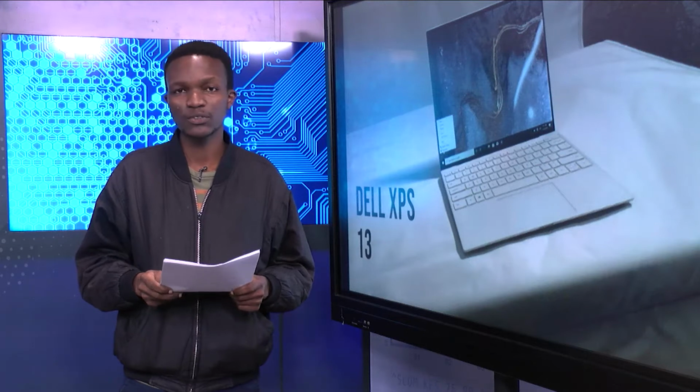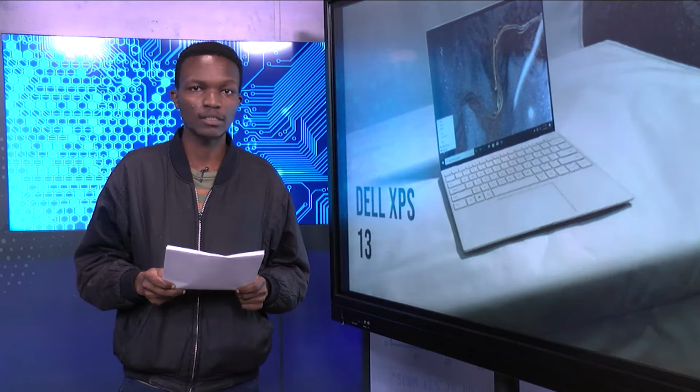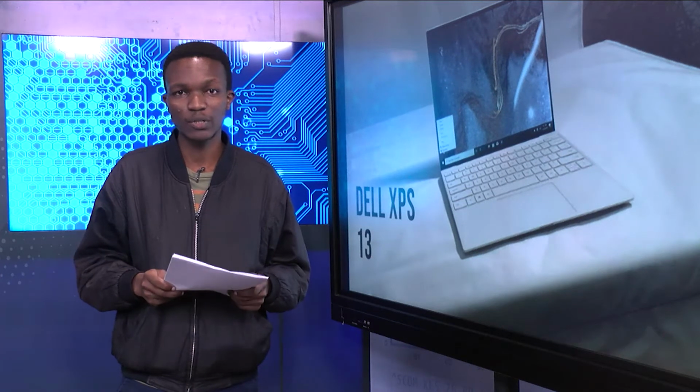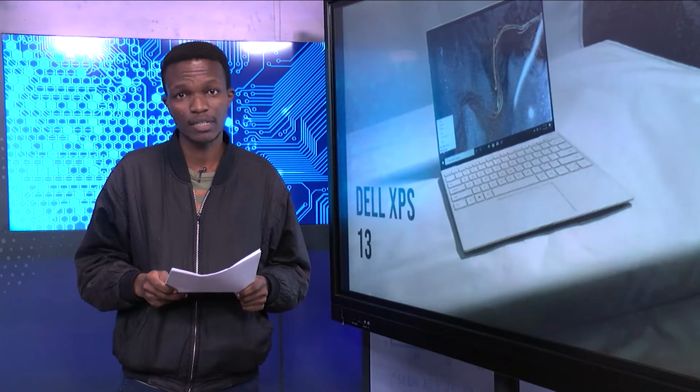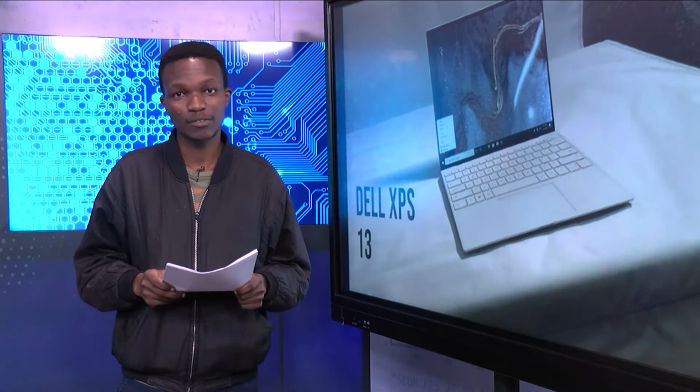So it sports 1 terabyte of internal storage and also a 256 GB card internally. So for those looking to buy this laptop, it retails for about $1,149, which translates to about 597 Kenya shillings. Well, they didn't say this device comes cheap.